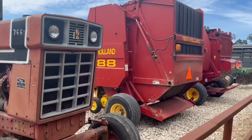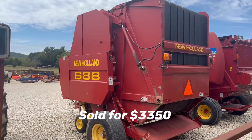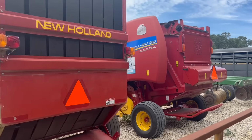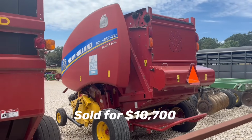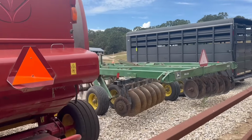Got a couple of balers up here as well. There's a New Holland 688, came from just down the road. Got a New Holland 450 that has net wrap on it. It came from down by Owensville, Missouri. Pretty clean baler there. Got just a few more things up here we'll hit on, and then we'll go down the hill.